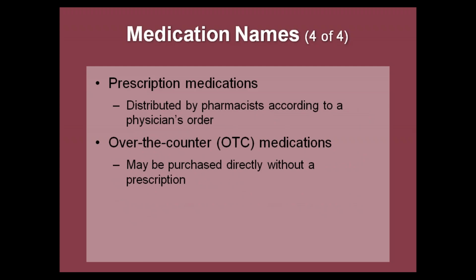So we've got prescription medications. That's what I gave to you guys. Prescription is going to be anything that a doctor has to actually give you. Over the counter, and you guys aren't dumb, Tylenol, stuff like that.